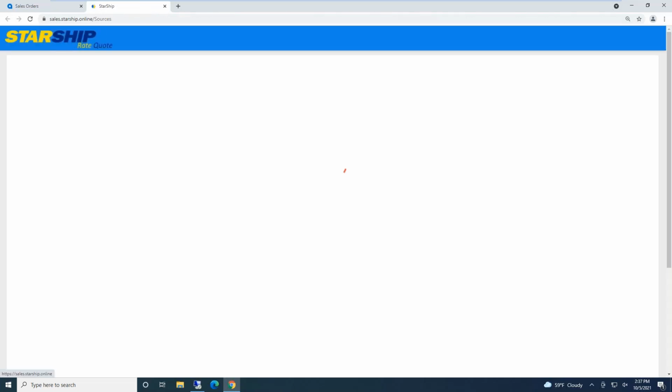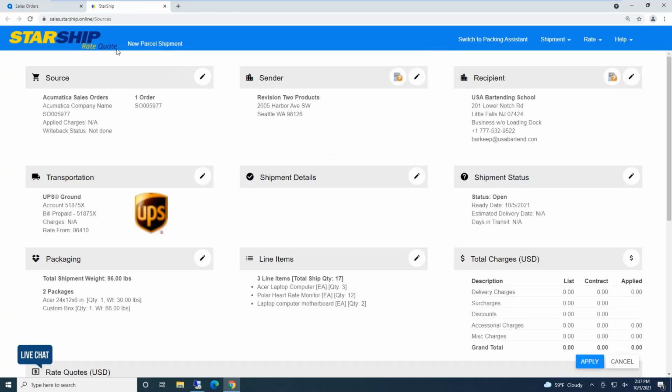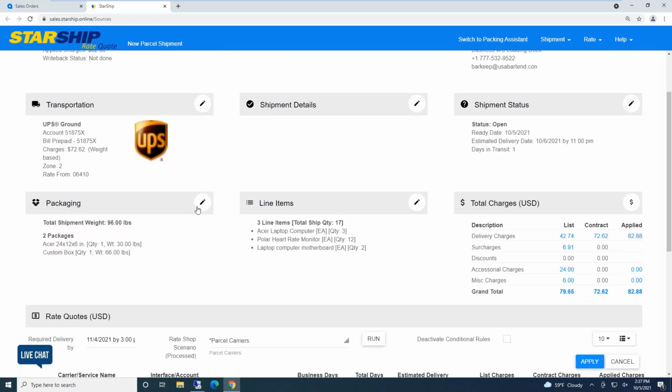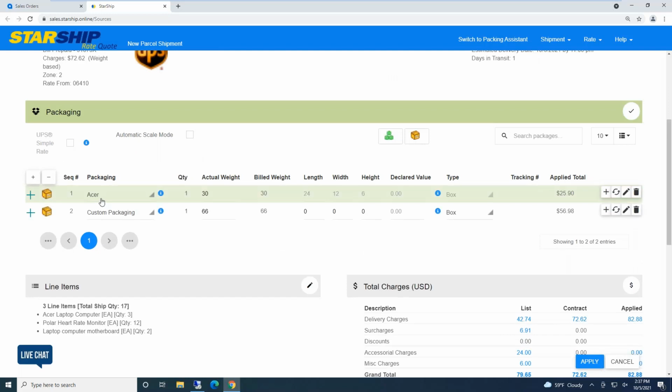From here, if I have a customer on the phone, I can quickly click this. It's going to scrape all the data from the sales order and populate this Starship rate quote screen. So I can't actually process a shipment, but I can do all the same features that a shipper could do. I can even do address validation ahead of time. Here's my packaging, and notice if I have packaging scenarios set up as a customer service or sales rep, I'd be able to see those.